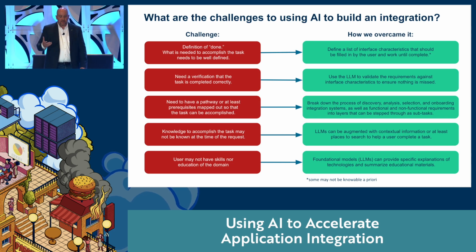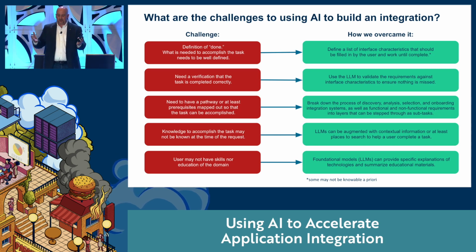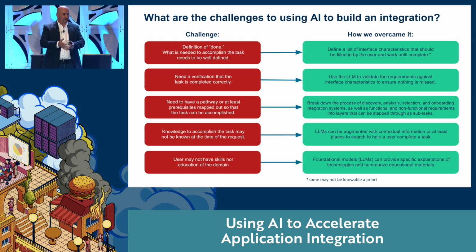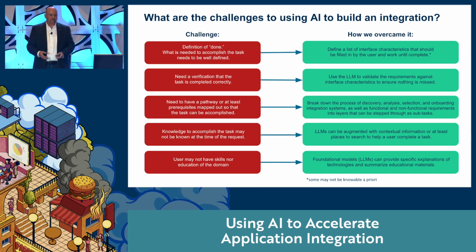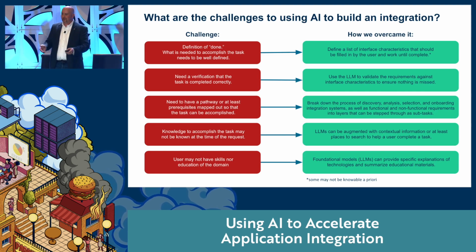And then they may not have the knowledge to accomplish the task. So again, we can use an LLM to augment with the contextual information. Well, here's where you are, here's where we need you to go next. And then maybe they don't have general education. Like maybe they'll ask, well, what does idempotent mean? Well, that's one of the great things about these foundational models is that you can just query it and say, please tell me what idempotent means.